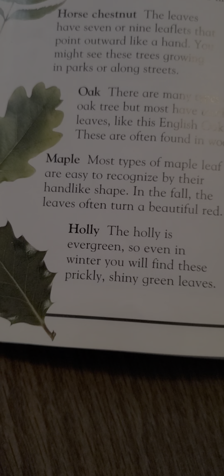When you look at a tree, you can only see half of it. The other half is underground. These are the roots pushing their way through the thick earth. They can spread out through the soil as far as the tree is high.